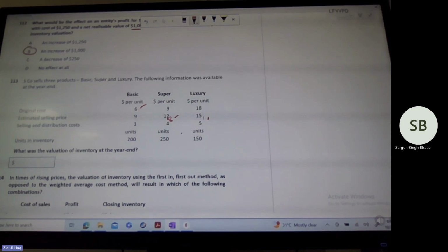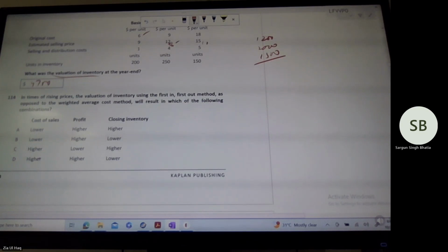And these units are there. So what's the value of inventory? 200 into 6, 1200. 250 into 8, 2000. And 150 into 10, 1500. Total 4700. Oh yes, sir, 4700 is the answer.